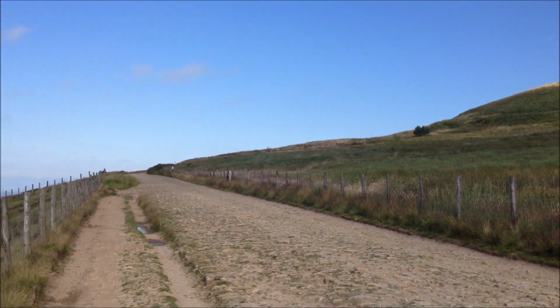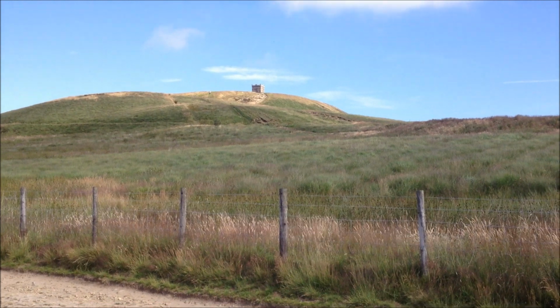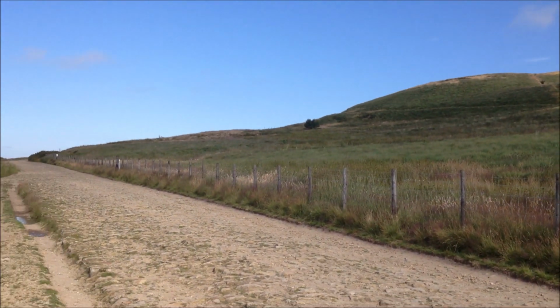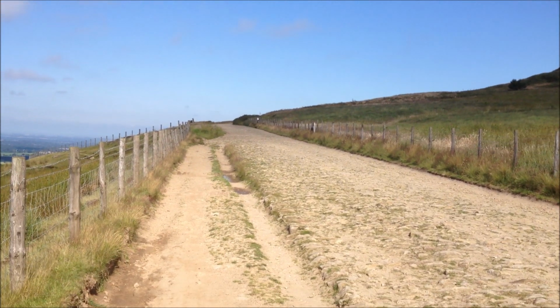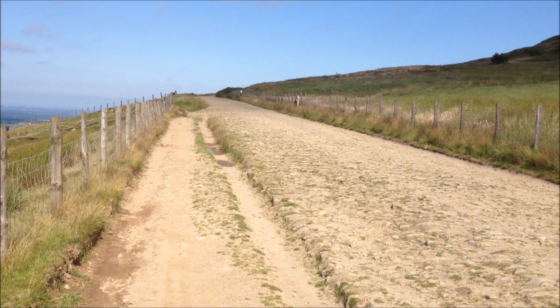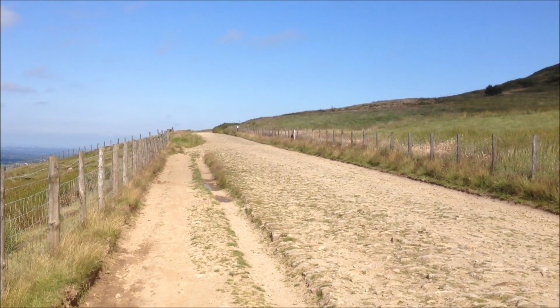Actually, I'm glad I've taken this road here and not that one, because it does look a bit rocky and I don't fancy bouncing him about all that way. So I'm going to push on up this road now, and with a bit of luck it'll flatten out just as we get to the top there, if memory serves right. Starting to see quite a few people now, so we're getting there. We're getting to the touristy bit, so to speak.